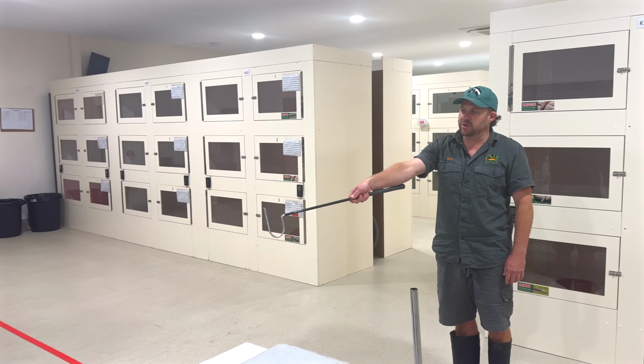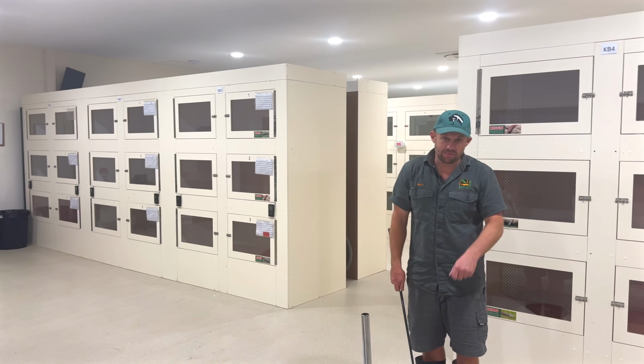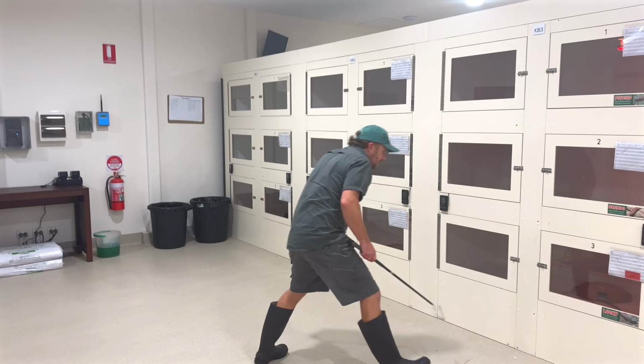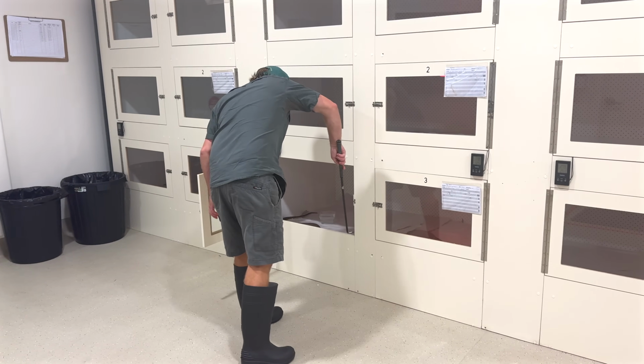So Ben, the oldest one, so we've got Ben and Ollie here, and their mum and dad. Ben's a big fan of Venom Diaries, and his favourite snake's a King Brown. So I'm not going to let him down. I'm going to get out one of the big King Browns. So if you guys hang back here, and I might get out, we want to see a big one. Might get this one here.